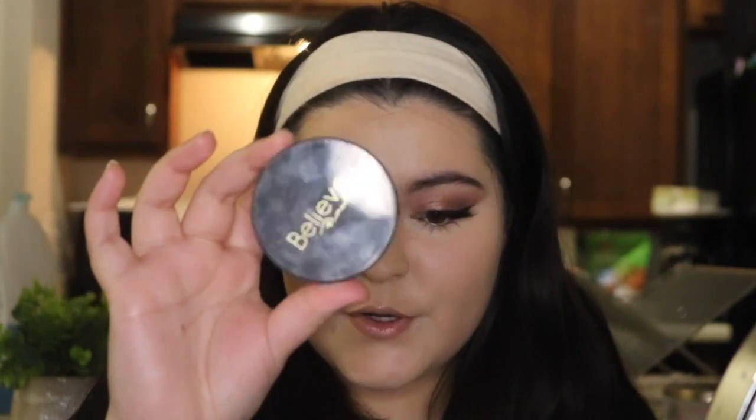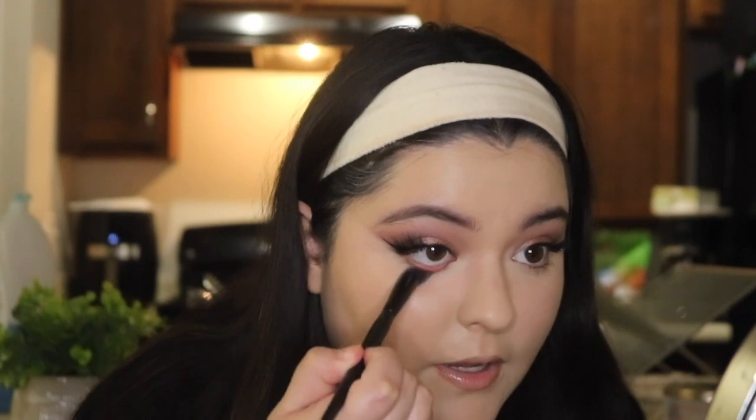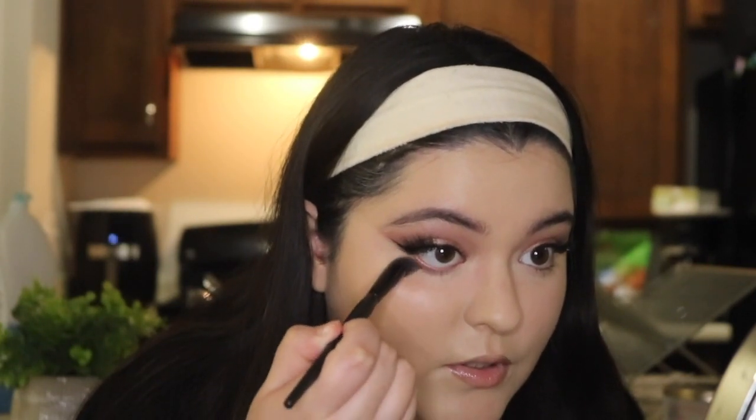Alright, so for powder, I'm going to go in with this Believe Beauty Matte Blur Loose Powder here, and I'm in the shade Light Medium. And then what I like to do is, this is going to be so weird, I know, but I like to grab a cotton ball and just dip some product out. I'm also going to make sure I have no creasing underneath my eyes. And I'm just gonna blend that because we don't want to set those creases.